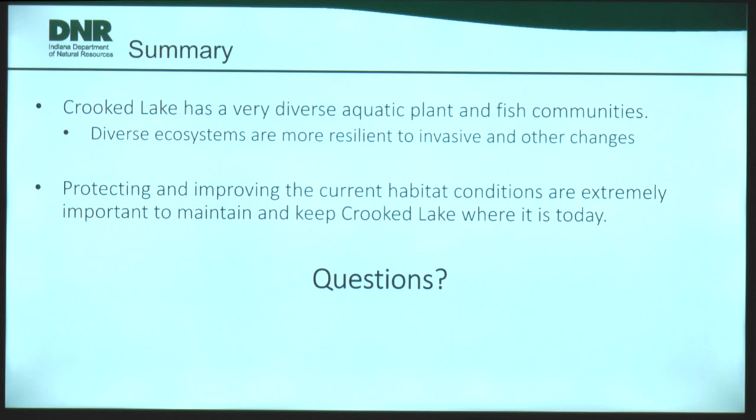And then again, like I said, and Barry already mentioned it really, Crooked Lake has a very diverse aquatic plant and fish community. Diverse ecosystems are resilient to invasive and other changes. Again, they can help fend off an invasive if one comes in. Usually biodiversity is a sign of a healthy environment, a healthy ecosystem. So they can help withstand some of those changes and any invasives that may try to pop in on Crooked. Protecting and improving the current habitat are extremely important to maintain and keep Crooked where it is today.